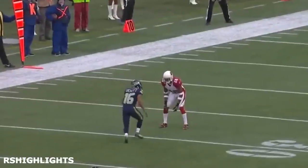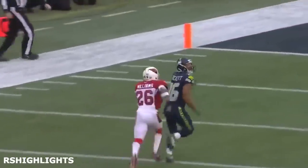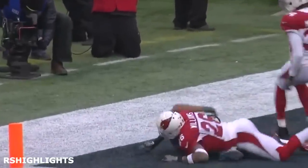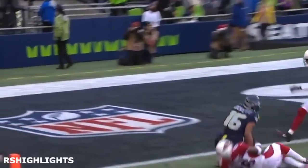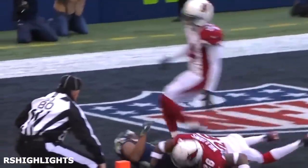But watch Tyler Lockett again winning at the line of scrimmage. What a release. Brandon Williams, you're going to learn you got to win at the line of scrimmage with your hands. Let's see. A one-hand catch by Lockett with the left hand. Oh, boy, John, this doesn't look good.